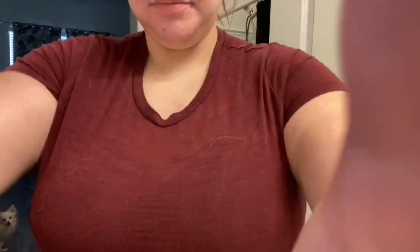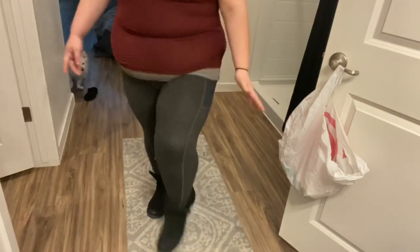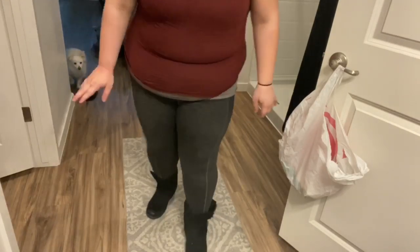Wearing a shirt. I got most of my shirts from Walmart. They're pretty comfy. My dog's hair is everywhere. They're my boots. These pants I wear all the time, they're comfy. Yeah, Walmart too.